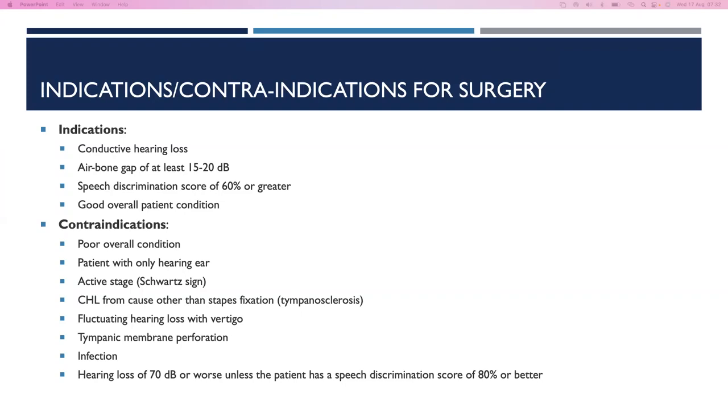Contraindications are anyone with really poor overall condition, someone who has only one hearing ear, anyone in the active stage, where you see a Schwartze sign as an indicator, any conductive hearing loss from a cause other than stapes fixation, for example someone with tympanosclerosis, a fluctuating hearing loss with vertigo, perforation of the tympanic membrane, any infection, and a hearing loss of more than 70 decibels or worse, unless that patient has a speech discrimination score of 80% or better, which is quite important.